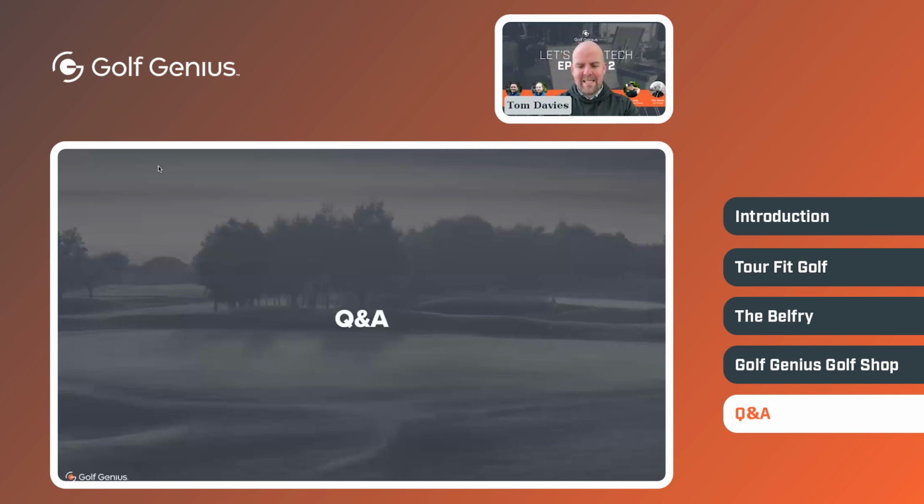But I guess there's a lot of similarities and there's a lot of differences. So if I start with the similarities, with any player, it doesn't matter what standard they are, you're looking at how they deliver the club, what the outcome is, and then how can we manipulate the bit in the middle, which essentially is the golf club, to give them a better outcome. And it doesn't matter whether it's a 28 handicapper or world number one golfer, that process kind of remains the same.